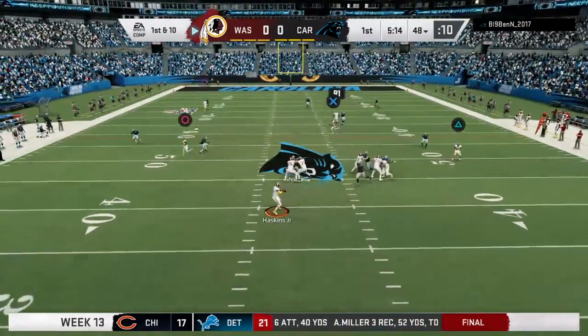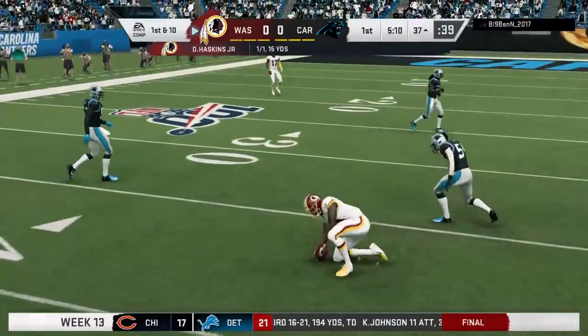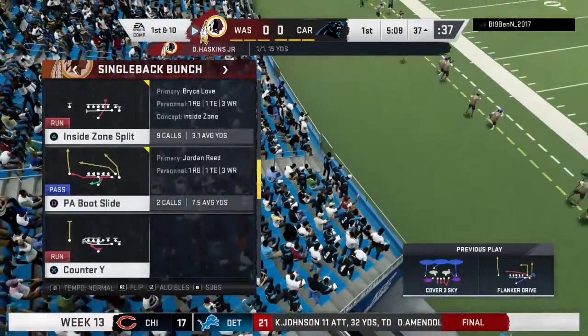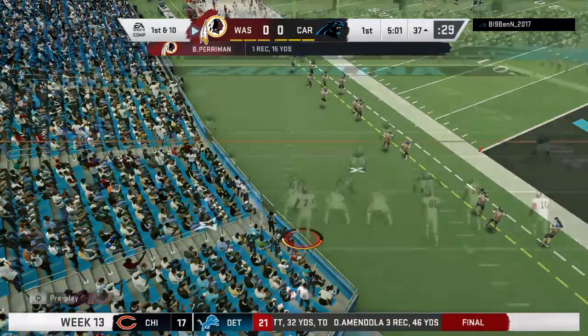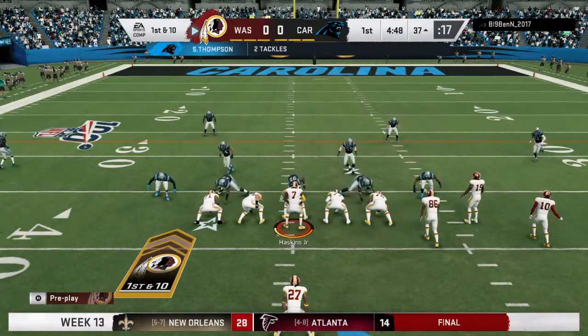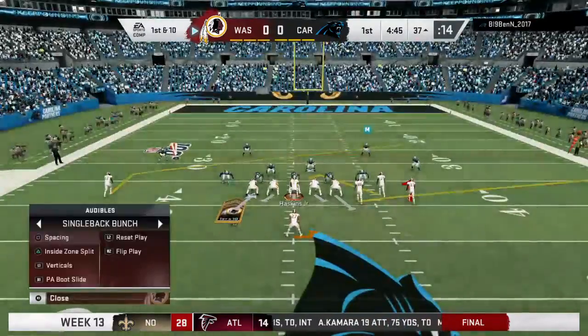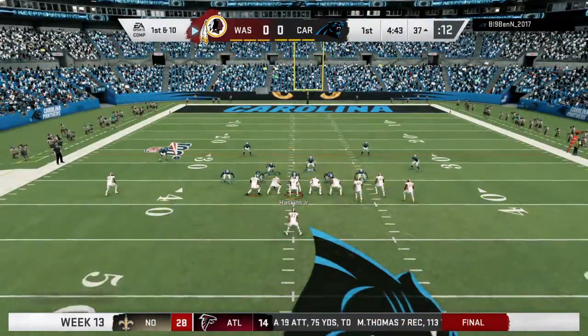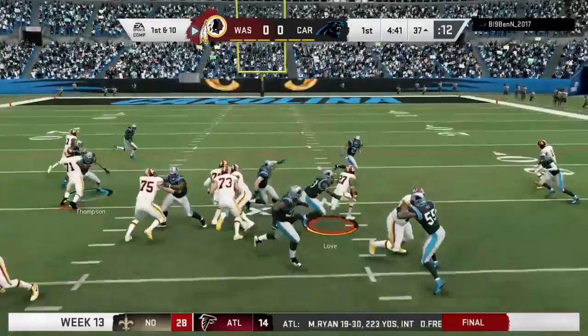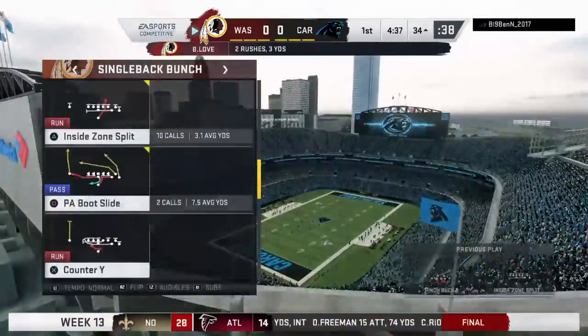Here's Haskins. He's got the first down and more inside the 40. And down right around the 37. A Redskin first down. The pickup 15 yards. So from Panther territory now, it's first and 10 at the 37-yard line. On first down, here's Love. And he'll get 3 down to the 34-yard line.